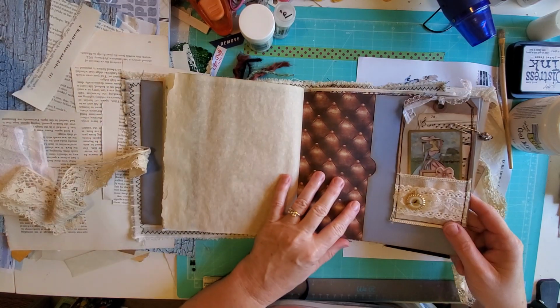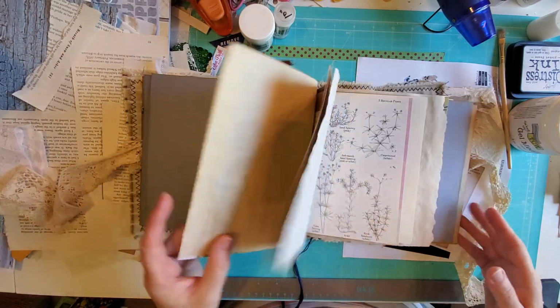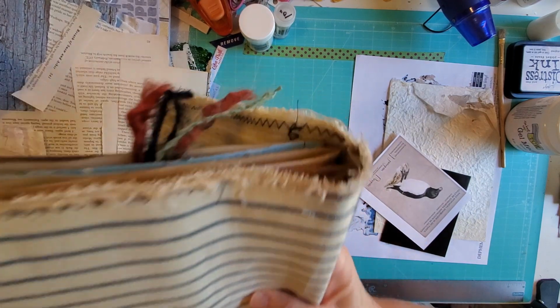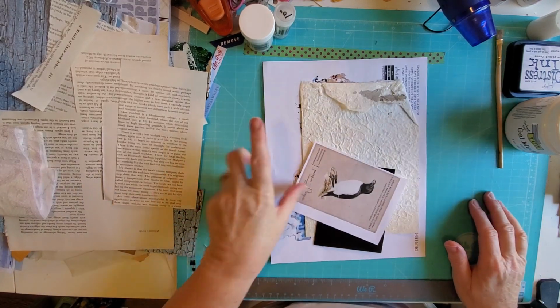I have a few other things in here that I've done for other Facebook groups and stuff that I'm just kind of putting in here. But that's it. That's all I have in here. So I need to get filling this journal up and doing some creative things. So what am I doing today?